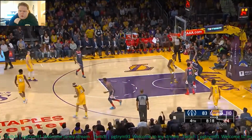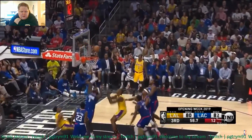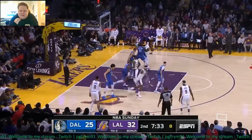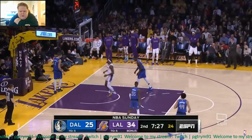3-point line. Oh, nice post rides. Put back dunk. With Finney Smith on him. Backing him down. Oh, what a pass by James. Soaring for the slam is Howard.